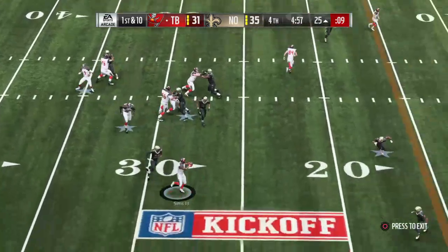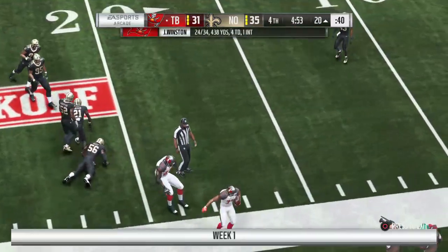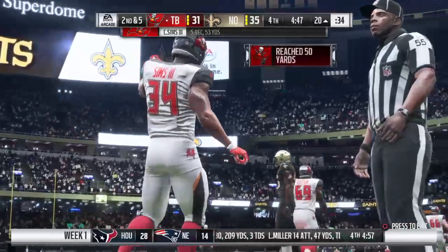On 1st and 10, Winston. He's going to lead this for his running back. It's complete. And he's able to get it to the edge of the red zone at the 20-yard line. Call it a gain of 5, and it'll be a second down.